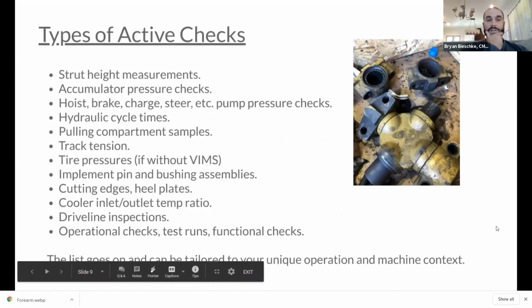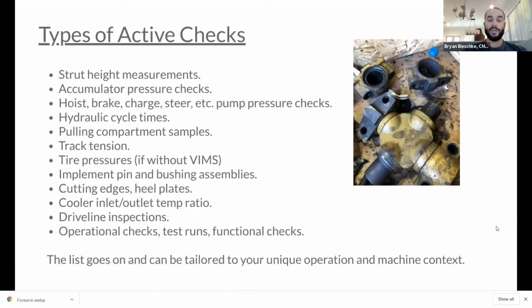So here's some types of active checks. These are just ones that we use around. We have tons more. I missed a bunch of them, but these are some good ones, right? So strut height measurements, accumulator pressure checks, hoist brake charge, steer pump pressure checks. The next one, hydraulic cycle times.